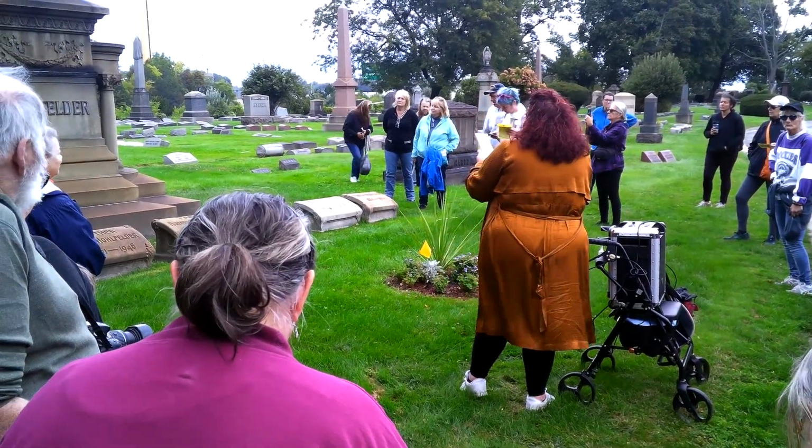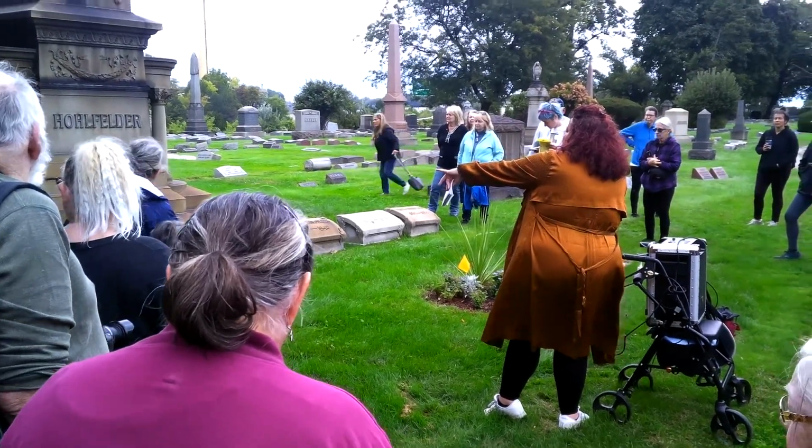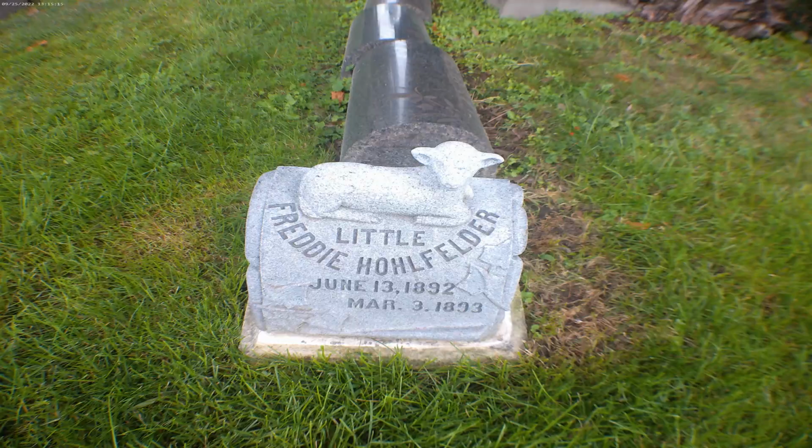Then I want you to look, I don't know if you can see down here, there is a tiny little grave of little Freddie Hochfelder. Freddie Hochfelder was one of the infants of their family who sadly died. If you look at the very top, there's a reclining lamb on the tomb.